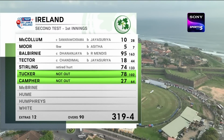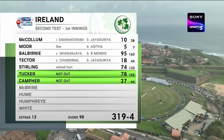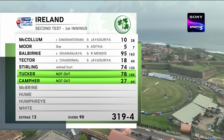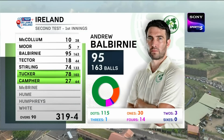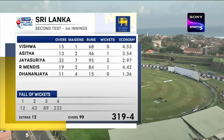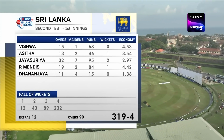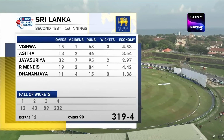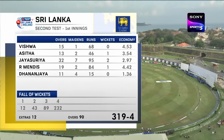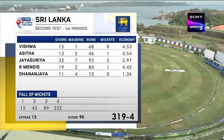95 for the captain, Andy Balbirnie. Came in early at the loss of Peter Moore. And it was Stirling, who's retired hurt, 74 and 133. And Lorcan Tucker, 78 and 102, the chief contributors with bat in hand. Vishwa Fernando, the left arm quick, 15 overs, no wickets. Asitha Fernando, 13 overs, 1 for 46. Jayasuriya, the left arm spinner, 32 overs, 2 for 35. Mendis, the off spinner, and Dhananjaya 11 overs for 15.